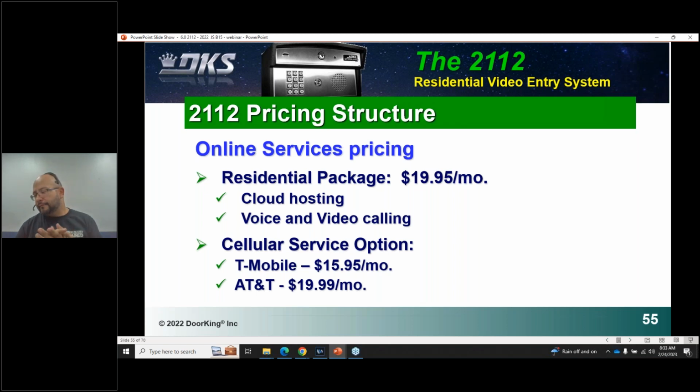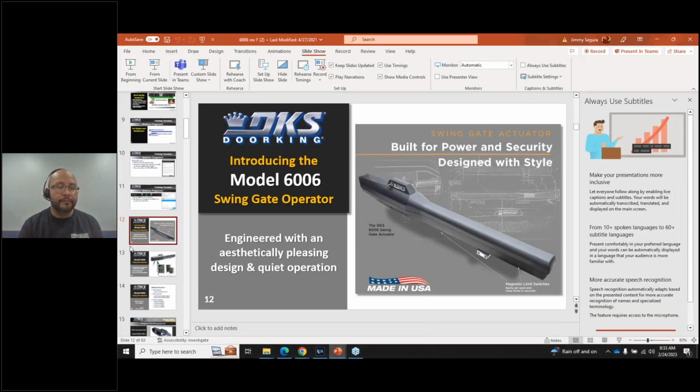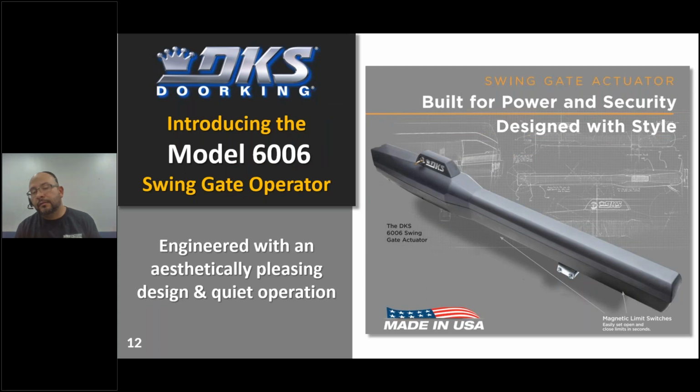Anything else? That was the last question. Now we can continue. So let me move on to the 6006. This is our new actuator for a residential swing gate.